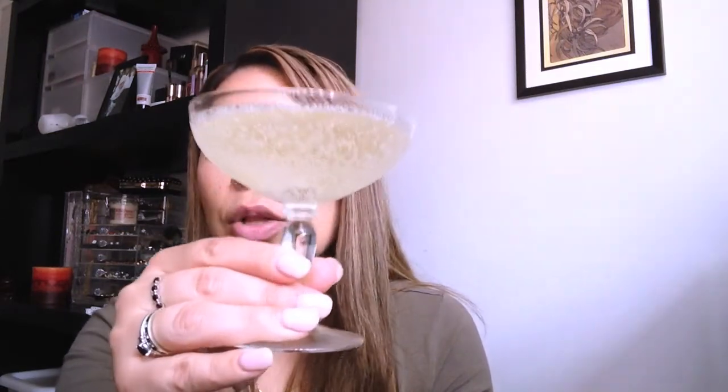Yes, I know I should be using a flute with the rounded edge. But I'm not going to be sitting here enjoying the ambience of it. I'm going to drink it. But you can look at that. Look at that beautiful, beautiful colour. It's a pale yellow. It's a beautiful golden colour.